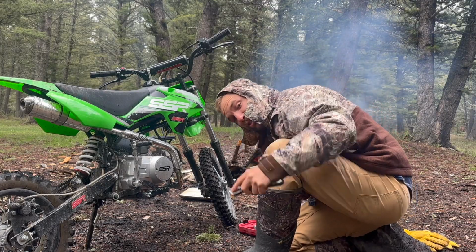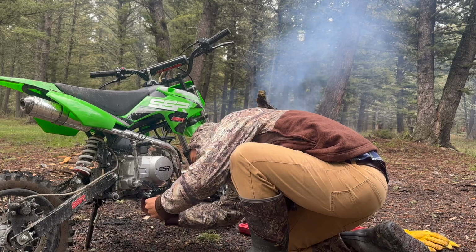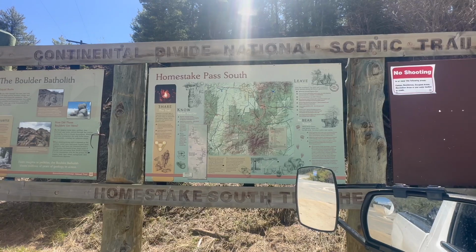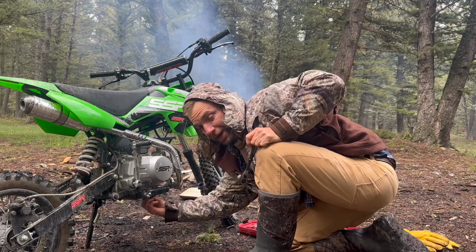Excited. I got a new truck this year, same camper, and this new dirt bike. Let's go. I spent a lot of time on Forest Service, and there's a lot of badass trails around Forest Service. So I'm just putting some oil in it now.